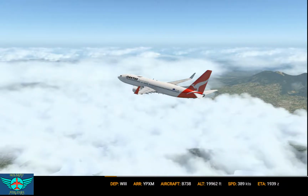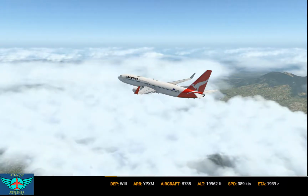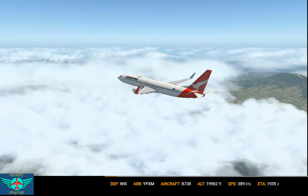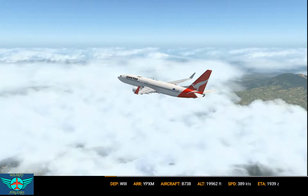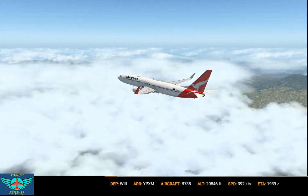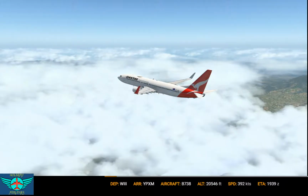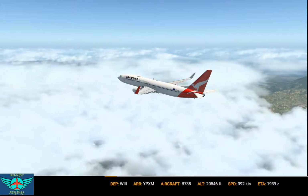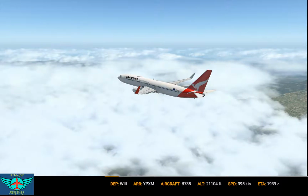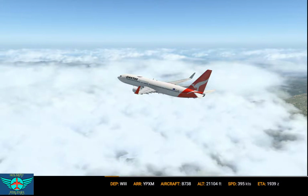Alright, so the current altimeter is a QNH of 1011. Looks like the winds are 190 at 4, so that 18 landing will be a very good landing there. And it looks like there may be some scattered clouds as well over Christmas Island. We'll know more when we get close, I guess.